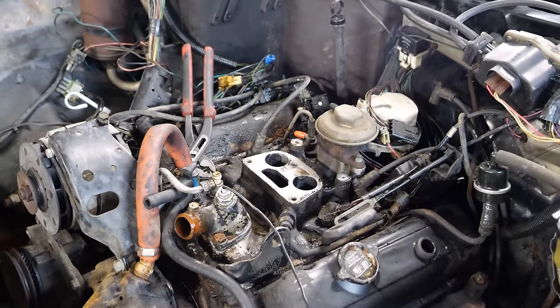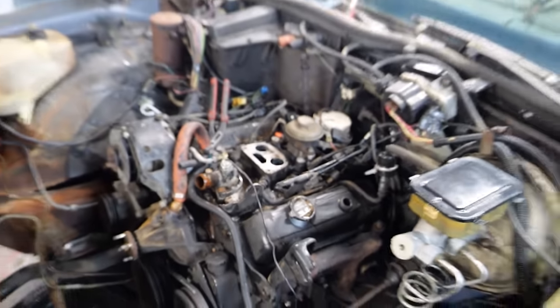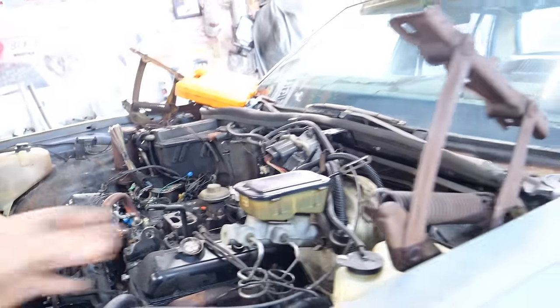Oh, that intake. That engine's really speaking its feelings right now. All right. Everything up here is done. Angus is down there taking our mounts and stuff off for the trans. We're going to pull the whole thing as one kebab.